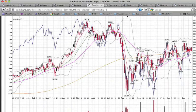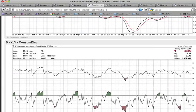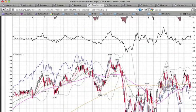Healthcare, again, is just flirting with the 200-day moving average. Nobody knows exactly what's going to happen with healthcare next. So the market can't really decide whether it should be going up or down. I'm not sure if I would go into healthcare at this point, considering the political background of it.